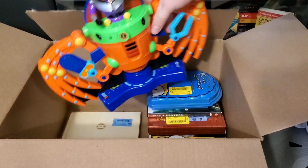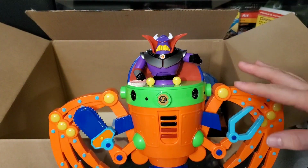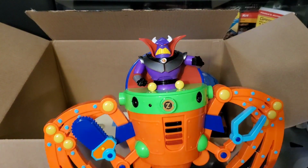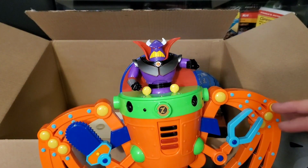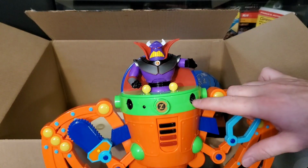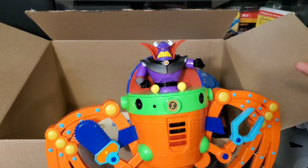This was really neat. I am a Toy Story fan. I've been collecting Toy Story stuff. And they had this Zurg electronic thing, and I didn't know what it was at first. It turns out this is like a projection game. I guess this projects stuff onto the wall or the ceiling, and originally it came with a zapper or something like that.